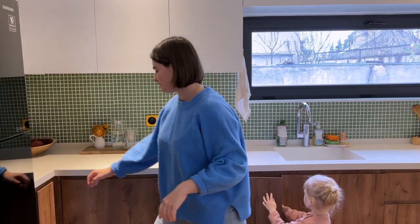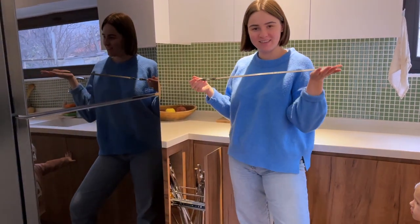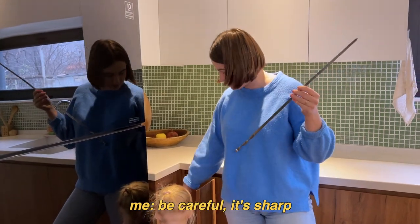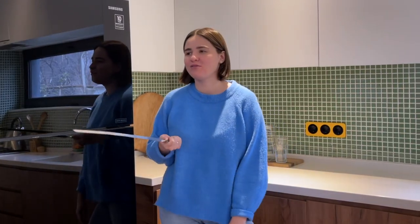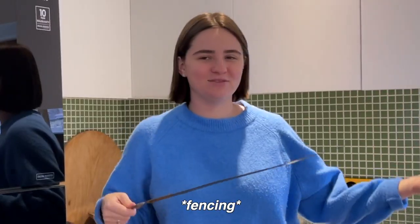Here is one thing I wanted to show you. These are things for the barbecue that we use here in Georgia. And they remind me of the things for fencing.